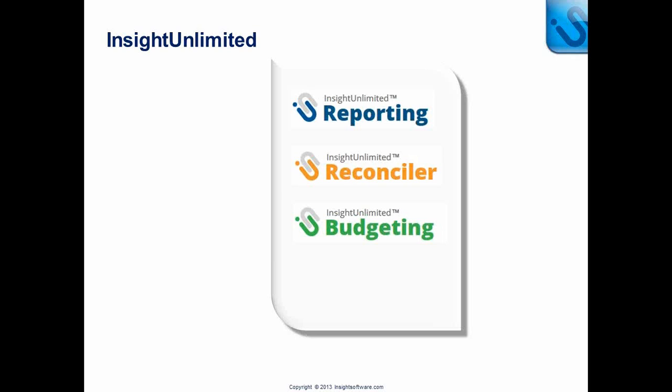InsightUnlimited Budgeting is the world's only budgeting system fully integrated with JDE Edwards. Now, what does that do for you? Well, it certainly means you can prove you're budgeting away from spreadsheets. You're budgeting with security around data access, data control and data integrity, and you're not just relying on people creating macros and spreadsheet formulas willy-nilly in a spreadsheet.